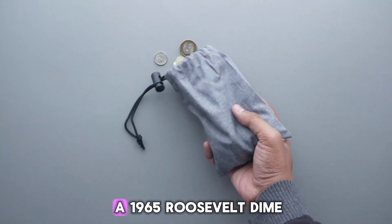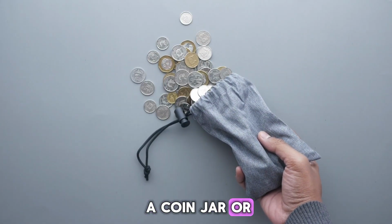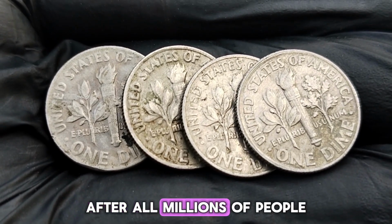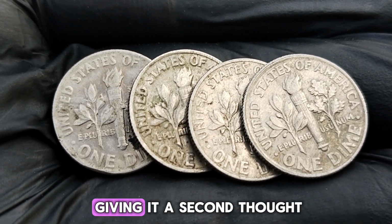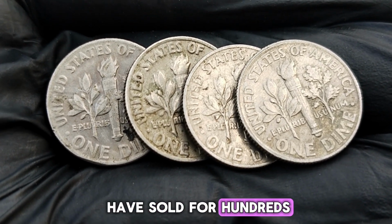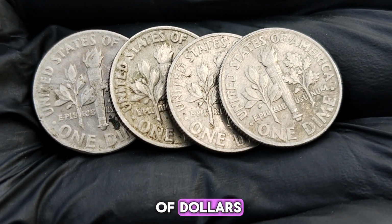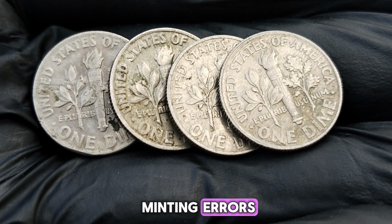The moment you pull a 1965 Roosevelt dime out of your pocket, a coin jar, or an old collection, you might think it is just another ordinary 10-cent coin. After all, millions of people have handled this little silver-colored coin over the decades without giving it a second thought. But what if I told you that some 1965 dimes have sold for hundreds, thousands, and in rare situations even tens of thousands of dollars because of their condition, unusual characteristics, or rare minting errors?